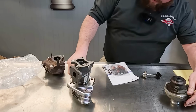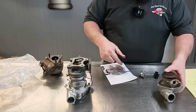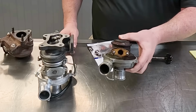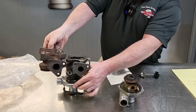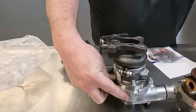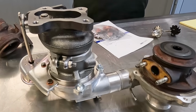The other small issue is in the oil drain. He's got a couple of studs in here, so we'll try and remove those without damaging them and send them back along. Everything else, exhaust connections, wastegate positions, compressor discharge, height, diameter, all of that stuff looks to be lining up just fine.